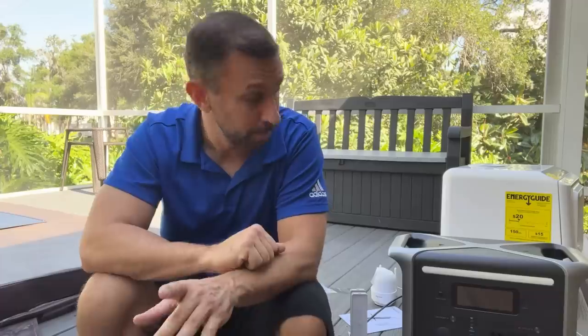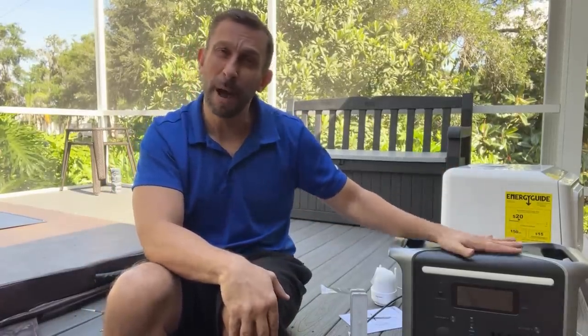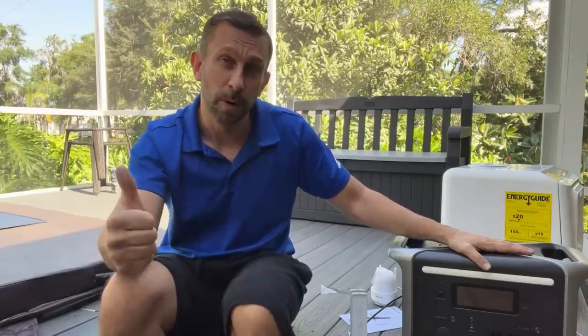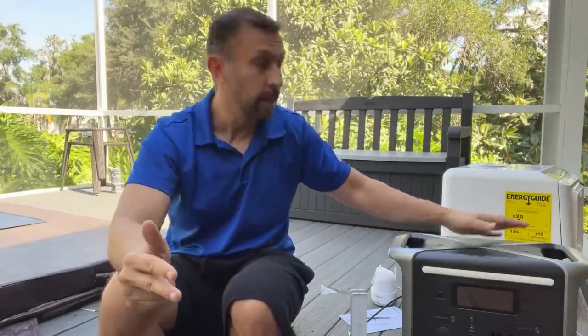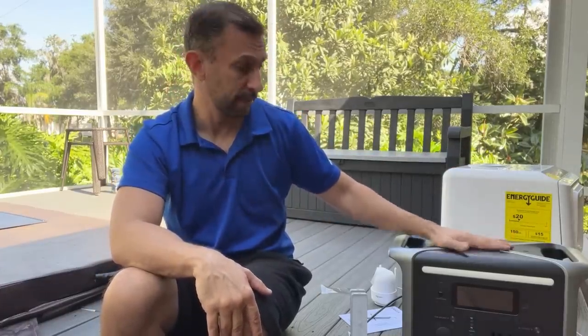This one is a very robust and powerful system, so if you're looking for something that you can do construction work with, security, that you can run a dishwasher with or take camping, whatever it is, run a hot pot or plate, this is the device for you.